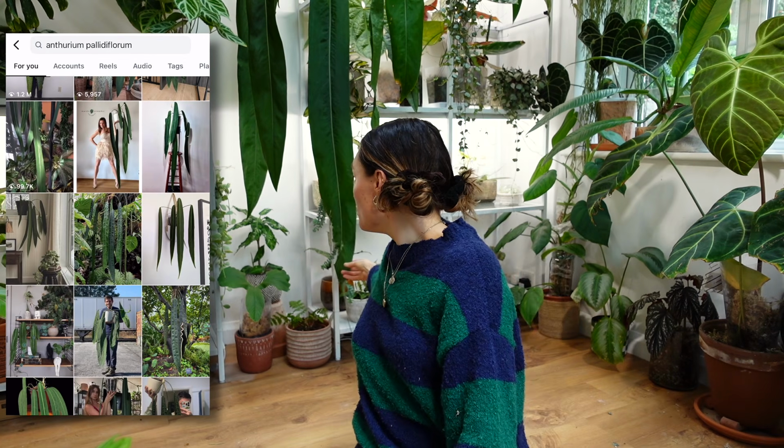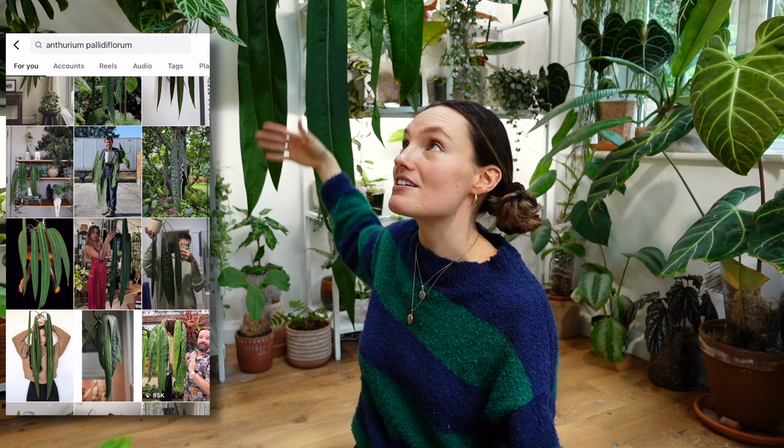I'm doing a lot of pollinating with that plant at the moment. I pollinated it recently and I got loads of babies from it. But I'm like, where do I go next? Because it's so big, it's almost touching the floor in this room. I'm like, where do I put it?